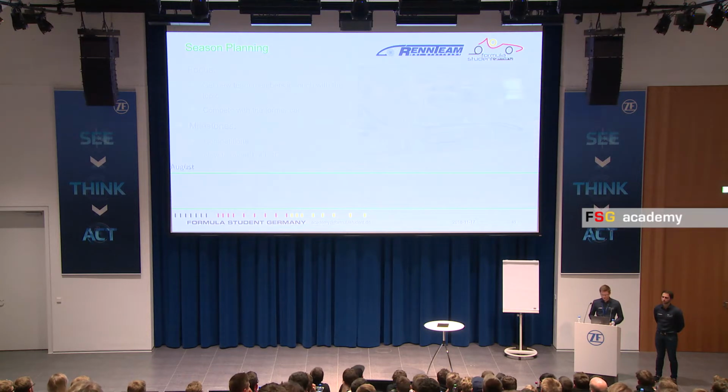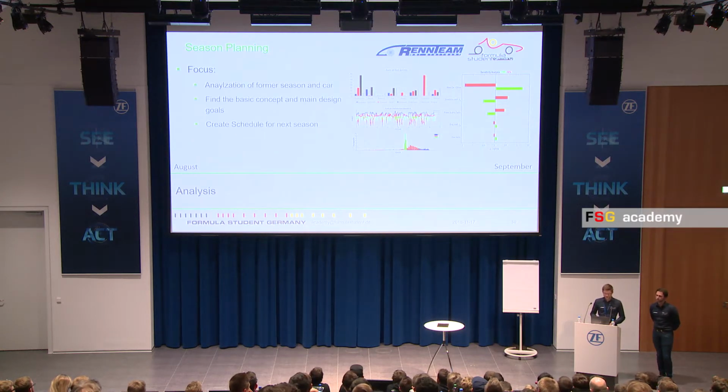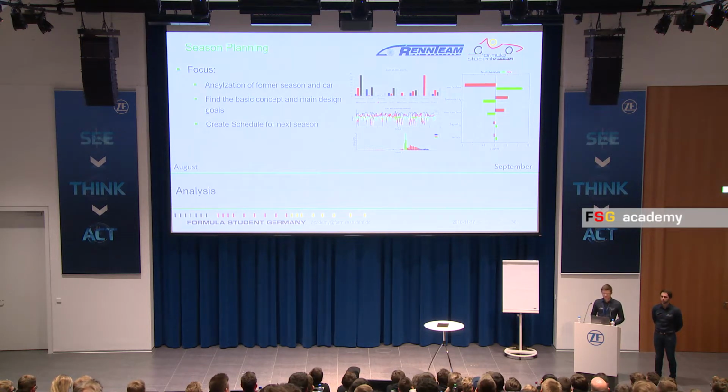And what goes on, we start with the planning of the season and with the concept. So the focus here is we want to analyze the season in the car, as I mentioned before, with the concept finding. In this phase, we want to find the basic concept and the main design goals, so everyone knows when the start of the season begins, what to do and where they should work on.